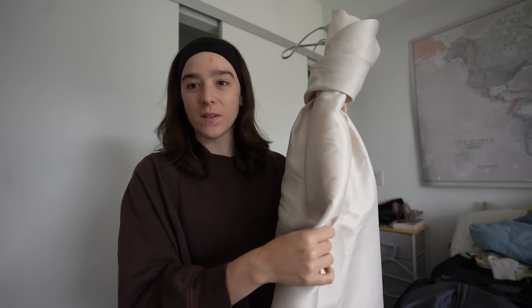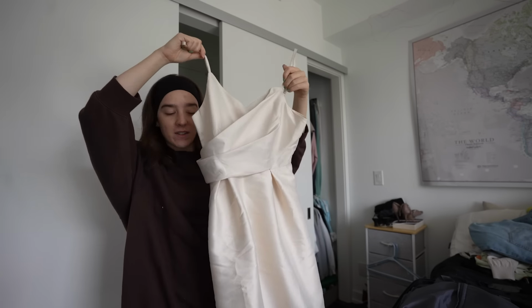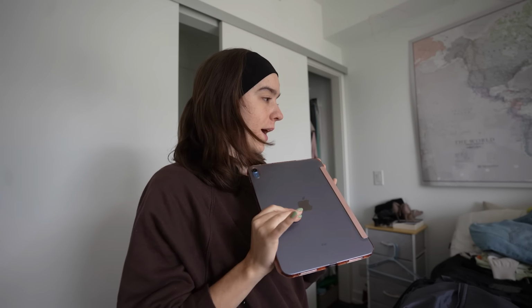So I think I'm gonna bring this one. This is the dress that I decided I think I want to wear. I feel like it's cute. I'm just gonna watch some YouTube while I pack.